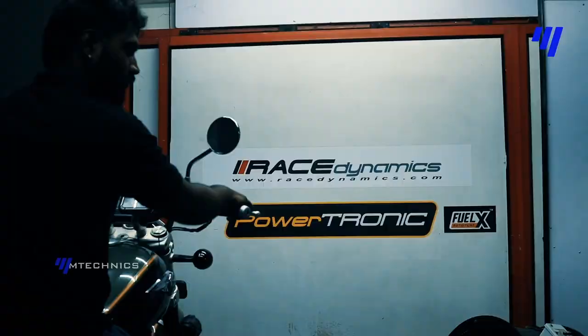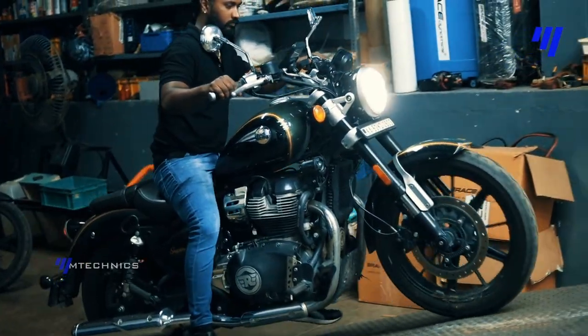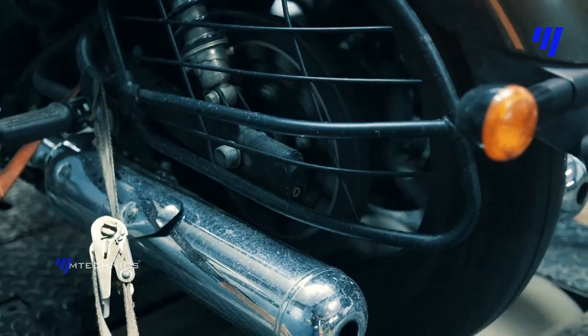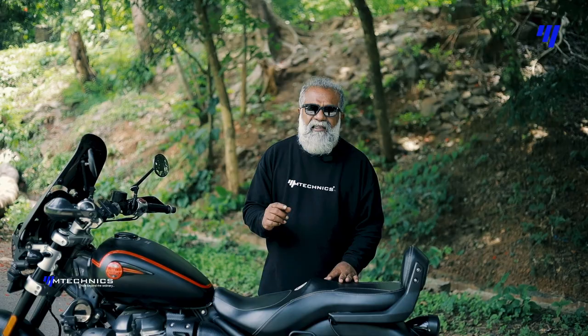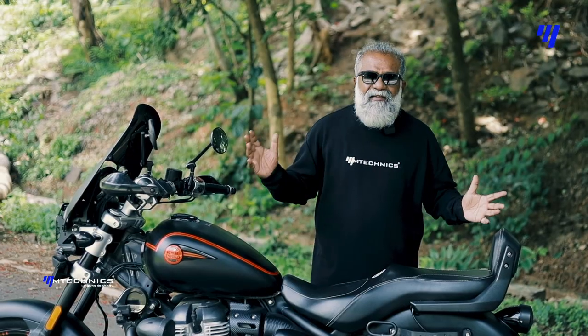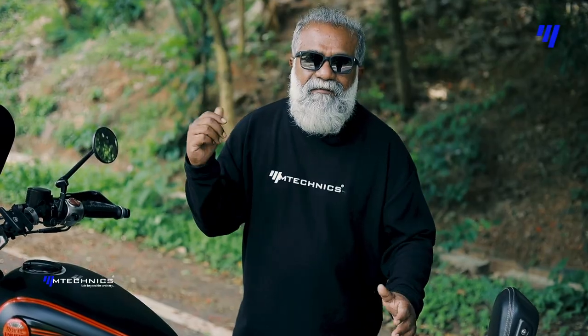which is sent to the lab to do the Dyno Test. And you can see the result was definitely going to amaze you. It is giving us an amazing result, which shows extra power, extra torque, and everything the riders demanded. So let's hear from the experts regarding the Dyno Test results.